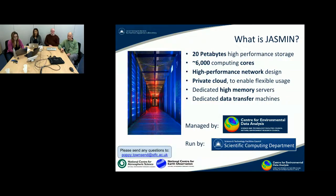We are the CEDA team. We're at the Centre for Environmental Data Analysis, and we manage the JASMIN service. But the actual hardware and the core systems are run by the Scientific Computing Department here at the Rutherford Appleton Laboratory.